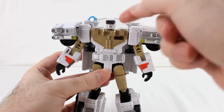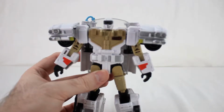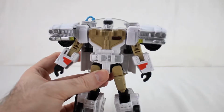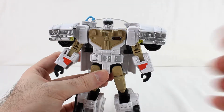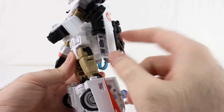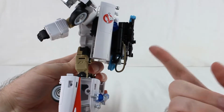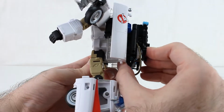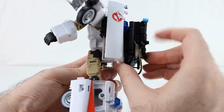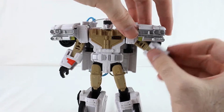If you want to untab it, you can also untab it from the chest piece here and give him a lot more forward and or up and down motion on his head as well if you really want. Shoulders can move forward and back, although they're hindered backwards because of the backpack, which isn't too bad, and I don't really mind it because he's supposed to have a backpack. His outward movement is a bit limited because of the shoulder pauldron.